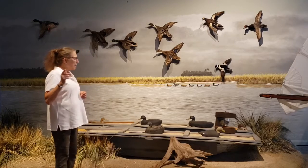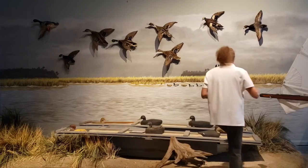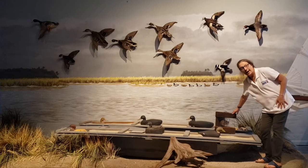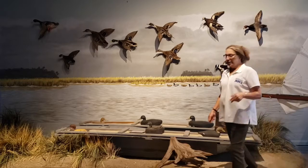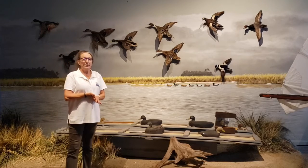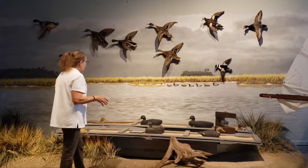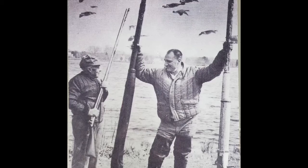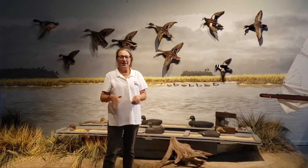Now, the market hunters also had a number of other devices. For example, they used lights at night to illuminate and blind the waterfowl as they hunted them. They used traps. They used live decoys. They used lots of bait, of course. And they also used large guns called a punt gun, which is a cannon-like gun that could shoot multiple birds with one shot. They also used large sets of carved decoys.